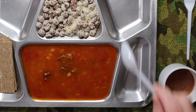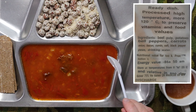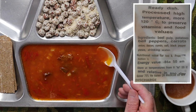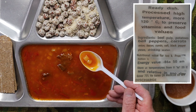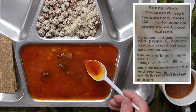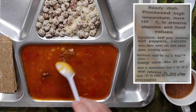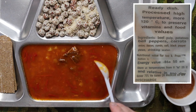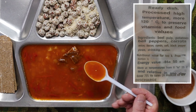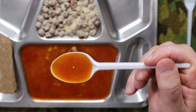And finally, that brings us to our main, which is our soup with beef or sherpa. Let's have a look and see what we can see. We have a nice tomato sauce. We have some cubed potato pieces. We have some capsicum. And for a 300 gram main, that's not a lot of meat. It looks like there's probably about 20 grams of meat. Anyway, let's try the sauce first. With a little sesame seed in there, just for good luck.